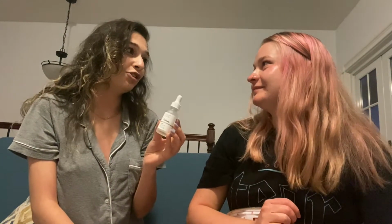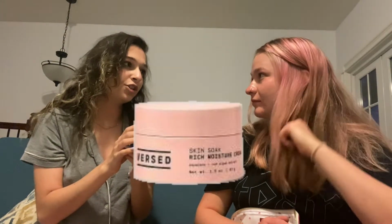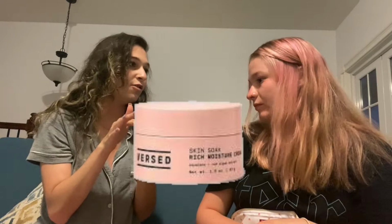They have a really good moisturizer as well that I use every day. However, the Neutrogena is not cruelty free. Rip. That stinks. But I do have an alternative for you because I too have very dry skin. I love the Versed Skin Soak Moisturizer. It also comes in a tub like this and you can get it from Target. I have been loving it because I too have very dry skin.